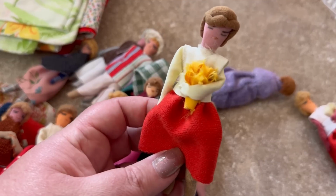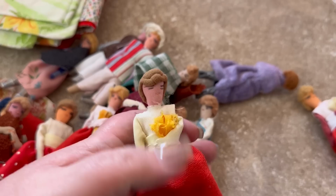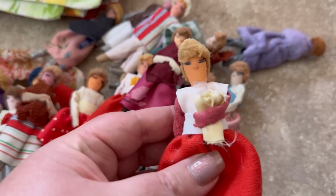And look at her. She has like a little bouquet of flowers. And you know what their hair is? I just figured it out, you guys. Their hair is pantyhose. They're nylons. Oh my Lord. The craftiness.